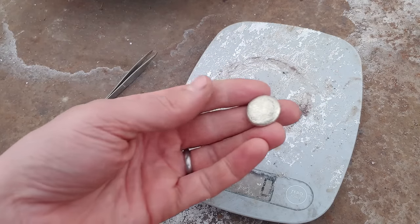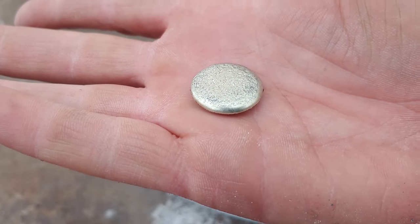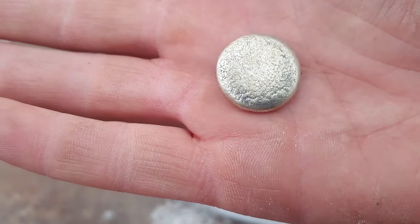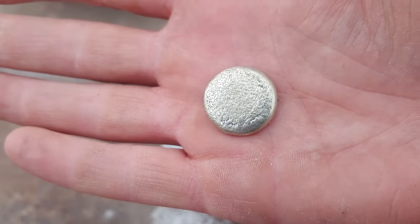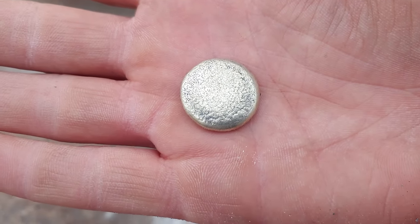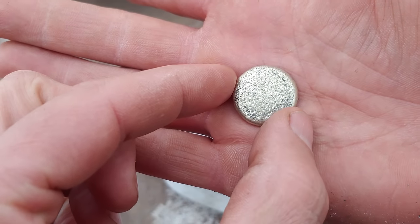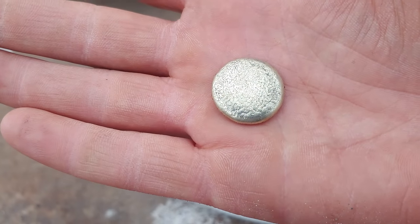ounces of gold. And it's definitely yellowish in color, but it's quite white. A very, very light brassy color. So that is less than I was expecting. I was hoping for 2 or 3 or 4 ounces. But let's see what's in that lead that's from the panning tailings of the number one. There might be quite a bit of gold and silver in there as well.